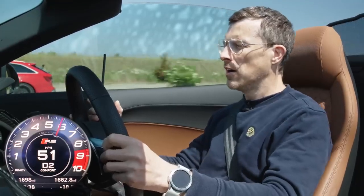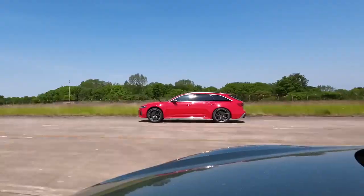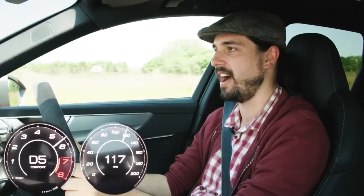3, 2, 1, go. Come on, torque converter. What a kick down. And it's not enough.